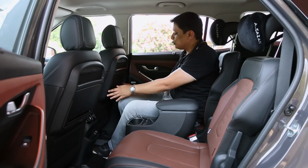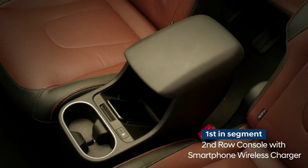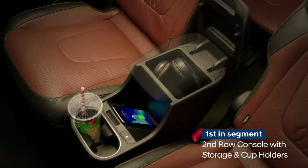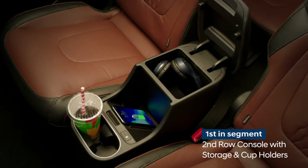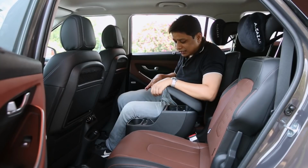But apart from that, what you'll also like about these seats is the fact that you get your own wireless charging for your mobile phone over here. Couple of beverage holders over here as well, and there's a huge box where you can keep a lot of stuff. At the moment we have our transponder over here hidden away, but it's a very deep one and also a very large one where you can keep those odds.